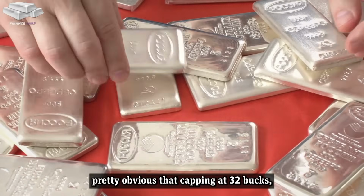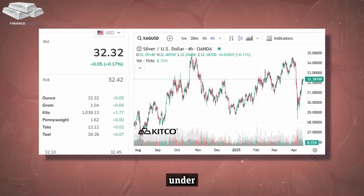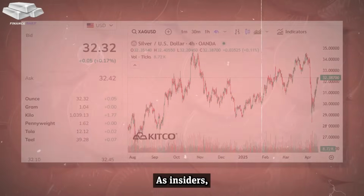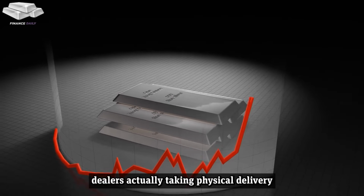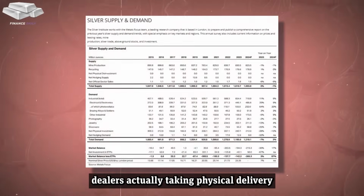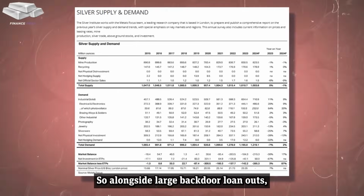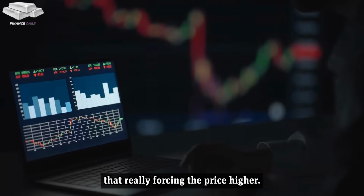Where it was pretty obvious that capping at $32 into a strong demand, undersupplied global market was going to become way too difficult, as insiders were being forced to short cover so as to accommodate New York dealers actually taking physical delivery to cover their COMEX short exposure. So alongside large backdoor loanouts, this was really forcing the price higher.